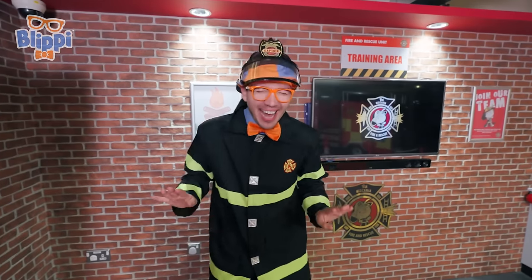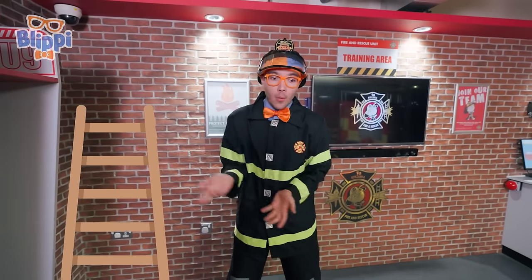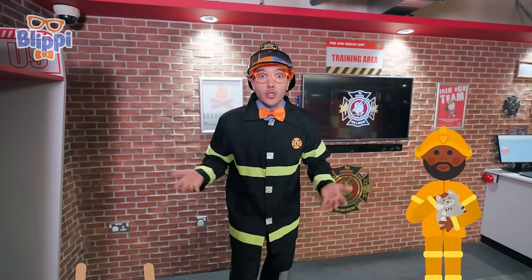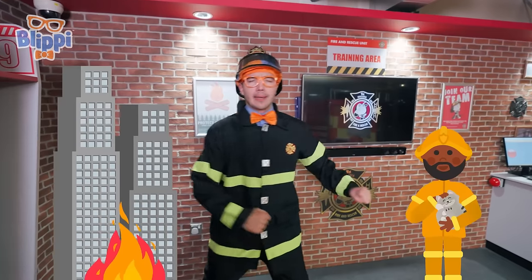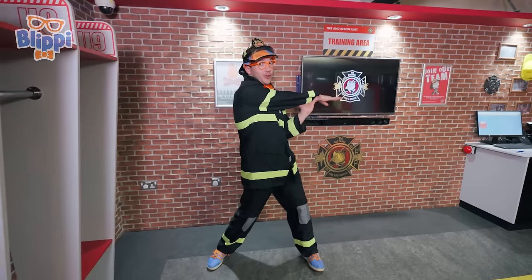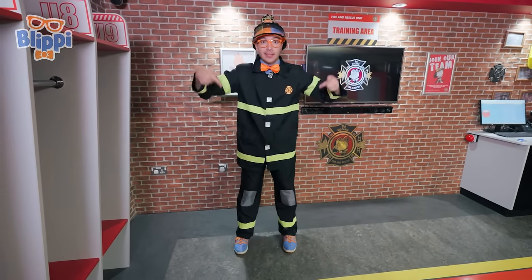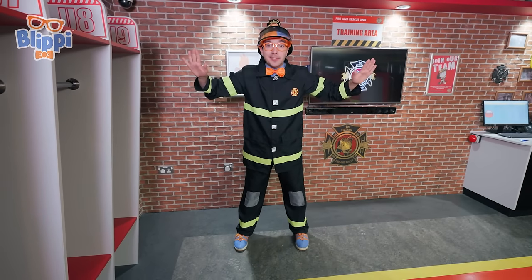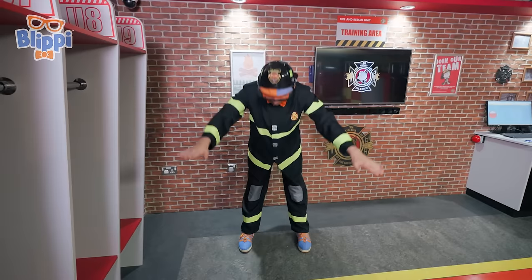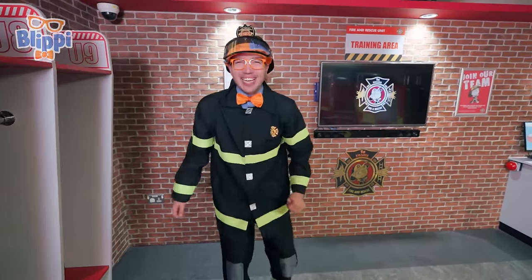Whoa, that's enough running. Now we need to stretch because if we're climbing up a ladder or saving a kitten from a tree or going into a burning building, we need to be nice and warmed up. We'll stretch our arms like this. Then we can touch our toes. Here we go. Touch your toes with me. Whoa! That's silly. Well, we look like a firefighter and we're ready and trained to be a firefighter.